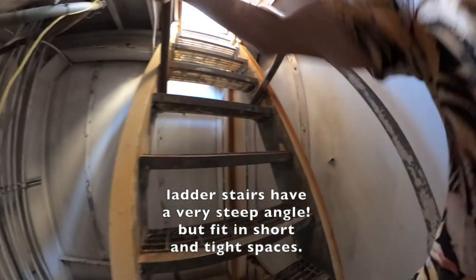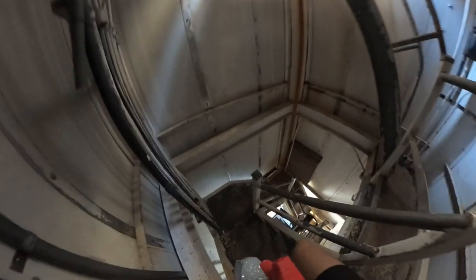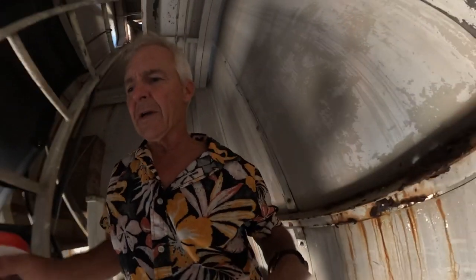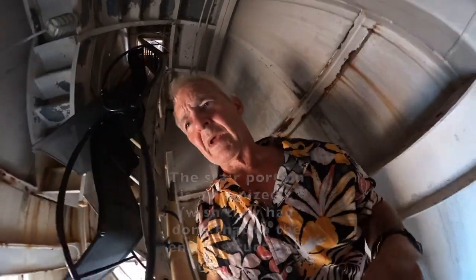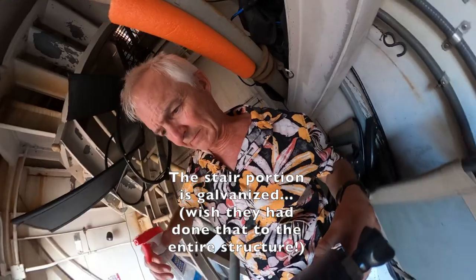The steep area of the stairs are called ladder stairs. Not quite a ladder, not quite stairs. Very sharp incline. The rest of the steps, just regular steps. It's a very unique noise to them, of the debris and the unique metal sound all the way down.